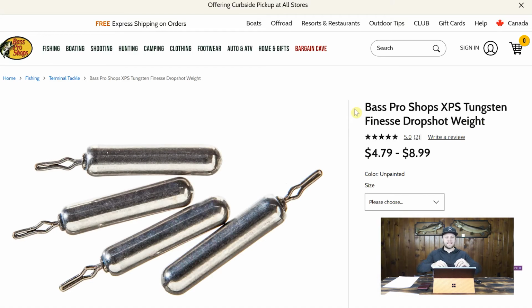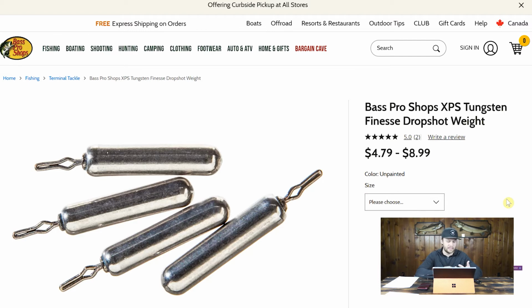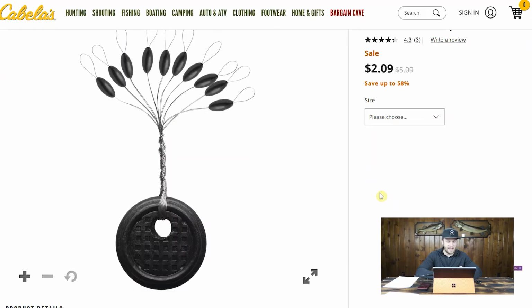Moving on. Okay, next on the list, the Bass Pro Shops XPS Tungsten Finesse Drop Shot Weight. Really, it can be any brand tungsten drop shot weight, and don't worry about the weight. When you are fishing drop shots, you're going to be fishing in different depths, different water conditions. You're going to need a variety of weights, so don't fuss over what weight you choose. Pick up a little container of these and give them to somebody for Christmas, and they are going to be happy you did. Next on the list, VMC Sinker Stops, coming in at $2.09.